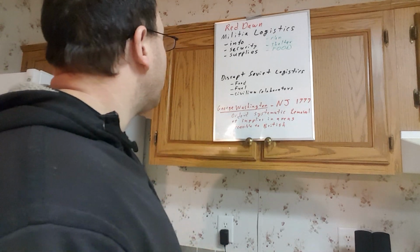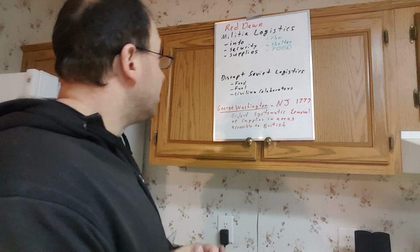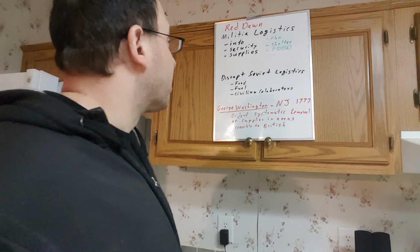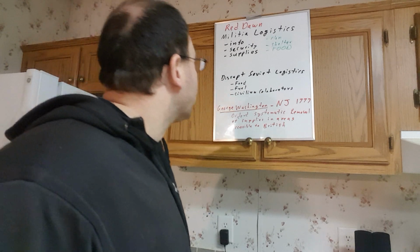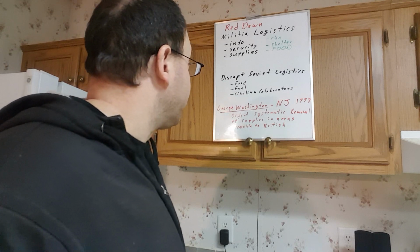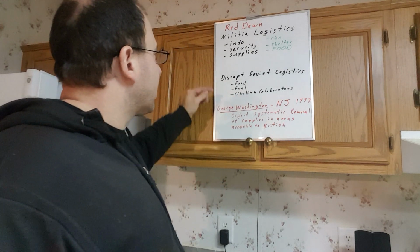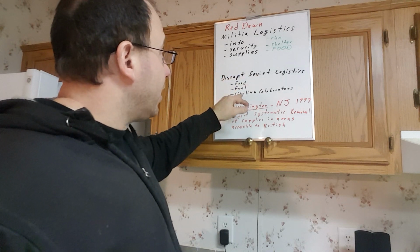Now, what I want to look at over here is disrupting Soviet logistics, because the Soviets have the same needs that we have. They got a lot more people, which means they need a lot more food. They also probably have a lot of equipment that relies on fuel. So that's also something that we can attack. Fuel tends to be very flammable, so that makes it easier, not easy, but easier to attack.